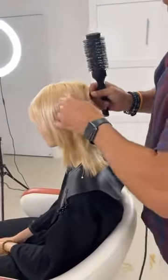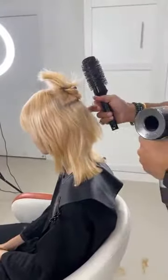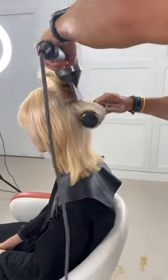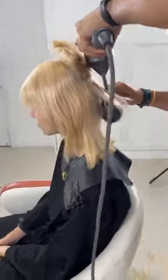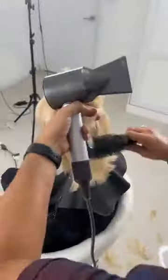Next, here's a lot of hair, especially through this area here. So we're just going through section by section. This is where the disconnection is, the layers, and you'll see how beautifully they fit. Blow dry flat. Don't need to create too much volume because you've got a lot of hair.